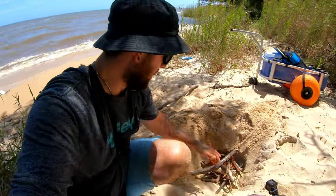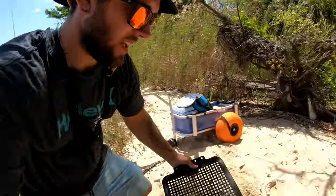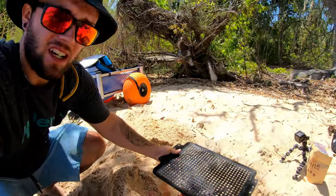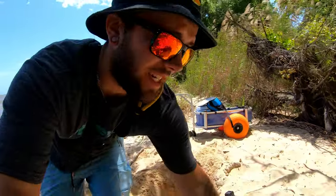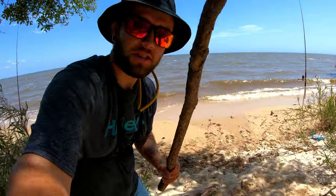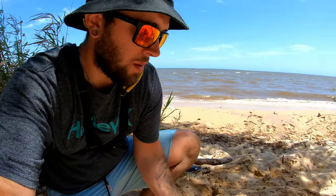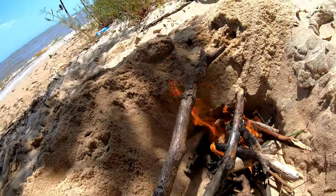So we've got that fire going now. It's going real good. We've got a great amount of heat coming out. I need to figure out how to make a little rack over the top of this fire pit for this thing to sit on. And what I came up with is I've got a couple of these longer sticks here. So I'm thinking what we can probably do is stick this in there just like that.